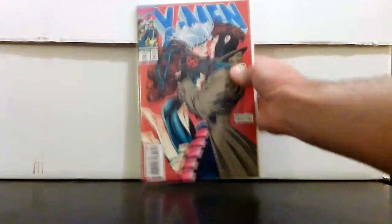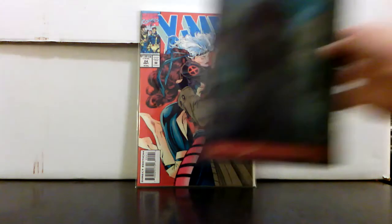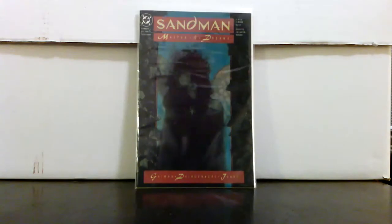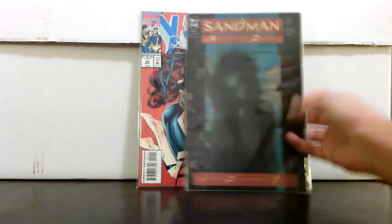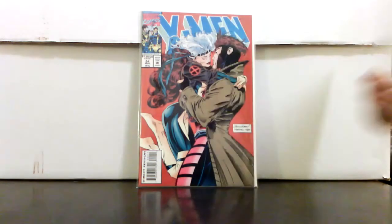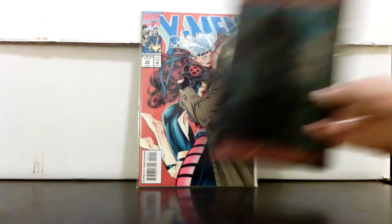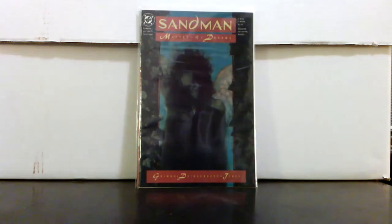And lastly, these are some comics that I got at a convention. Got X-Men 24 with the classic Kubert cover. I got a Sandman number 8. Of course, not the Karen Berger, but still a good book. First Death. The bag on it is kind of warped. But I paid $2 for the X-Men, and I paid $15 for the Sandman. Probably like a VF.